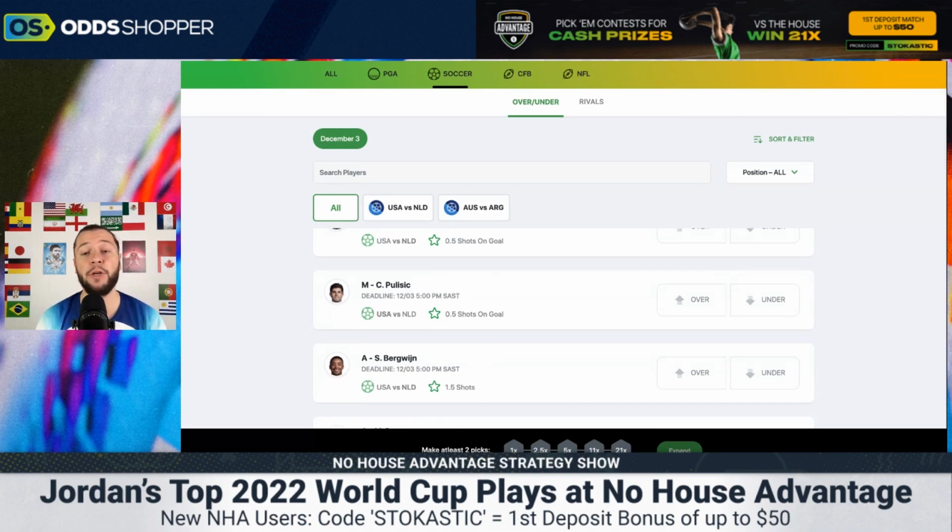I haven't seen him in any projected lineups, and this comes down again to make sure you check the lineups before you bet and before kickoff. They come out an hour before kickoff. So if he is in the lineup, I would leave him out of this accumulator. If he isn't in the lineup, I would go under. He'll probably come off the bench for the last 10 or 15 minutes. And I don't see him getting over 1.5 shots against this USA side. I think it's going to be a very defensive game, and especially because he hasn't got any shots under his belt in the first two games that he played.